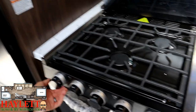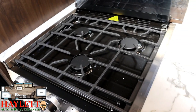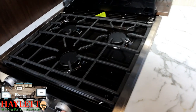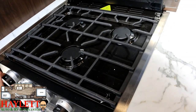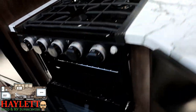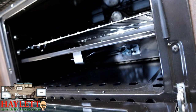So you've got a sparker over here. And it sparks all three of these burners at the same time. What you're going to do, obviously making sure your propane's turned on first, you will turn this to the desired high, low, whatever you want, and just spark it like crazy. Remember, it sparks all three at the same time. But this is not sparking the oven. They do that for safety reasons. This oven doesn't have an automatic gas flow control.